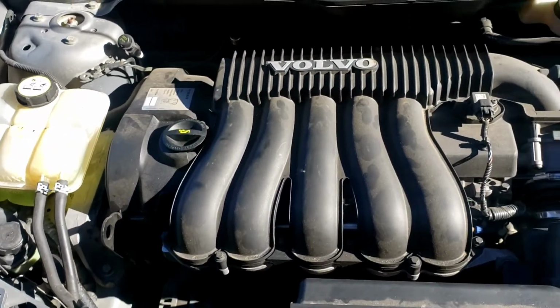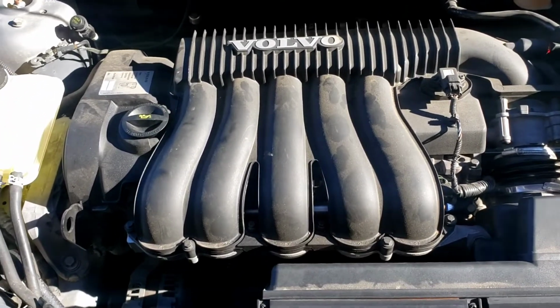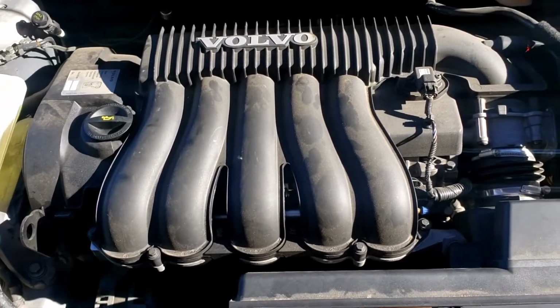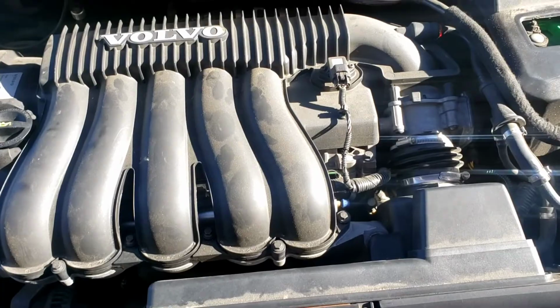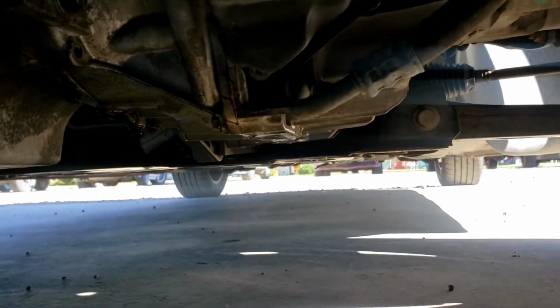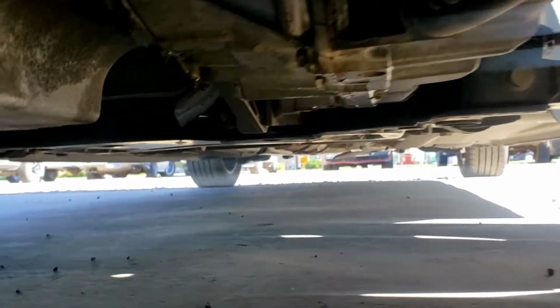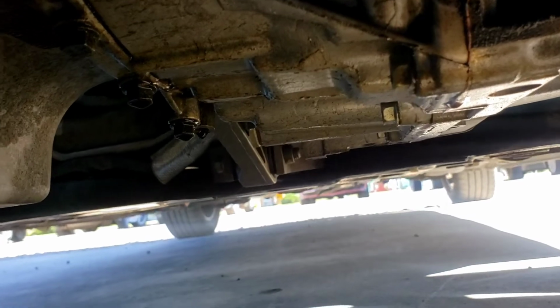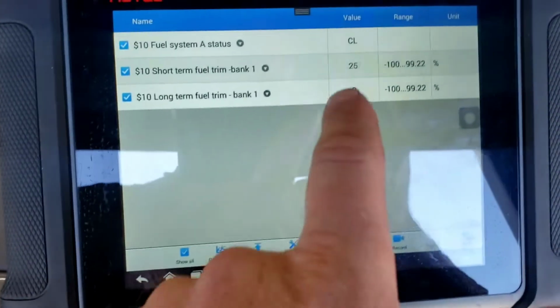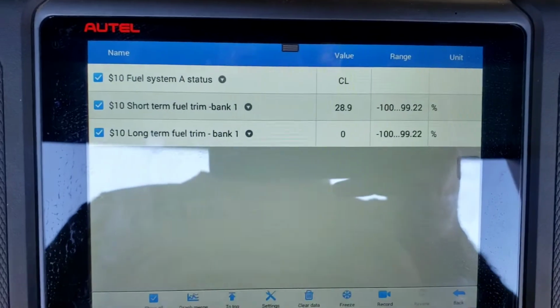And when it's sucking all that in, it's going to run extremely lean. And if you keep running it like that, it'll start pushing oil past the seals. And that's exactly why we have a leak down here. It's not leaking right now. Eventually it'll start dripping. But it's that rear main dripping right there. You can see it on the bolts. Look, we're at 25% short term now, 28%.